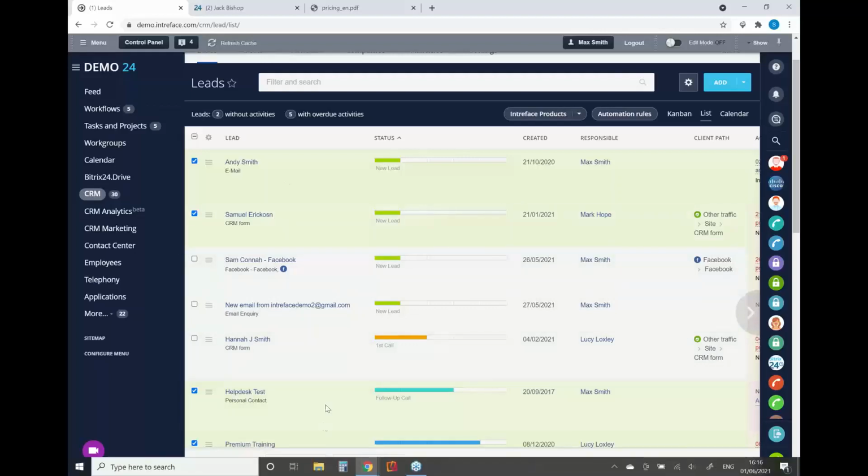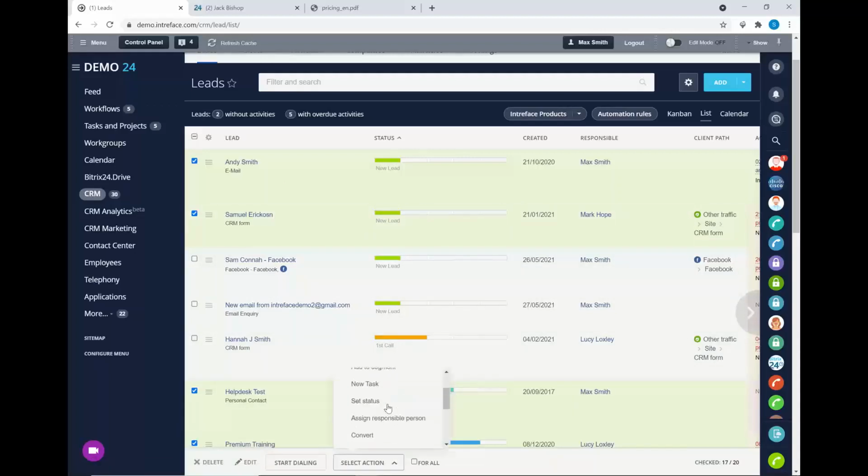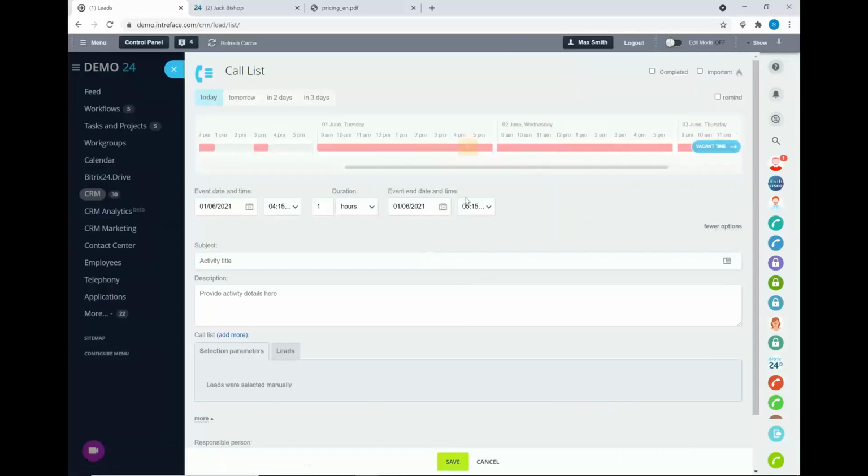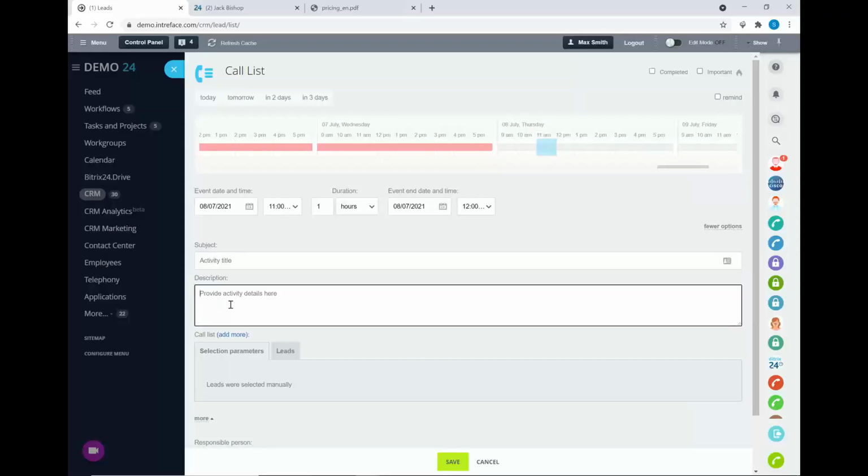So I can select the leads in here, and then from here I'm going to create a new call list. I can create this as an activity for our agent. So it's going to bring that group of leads into the system and create this new call list for them to work their way through. I can choose when this call list is going to take place. I can add details. Okay, so I can add that into here.